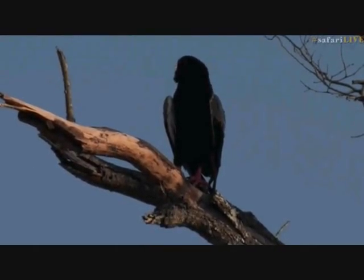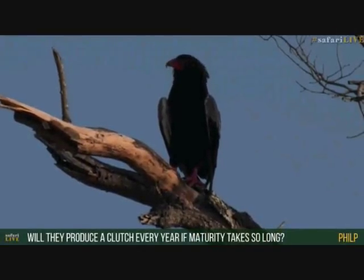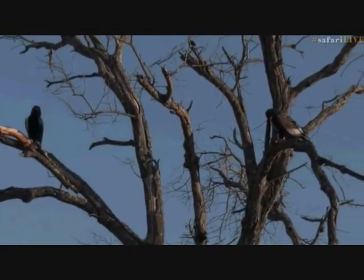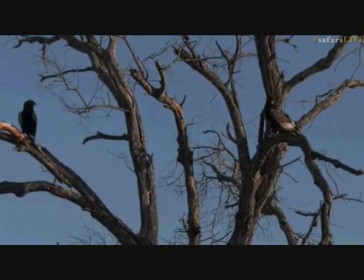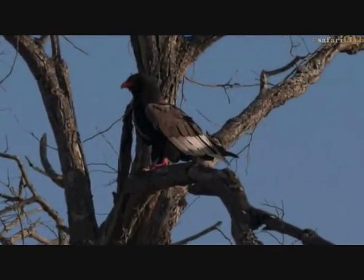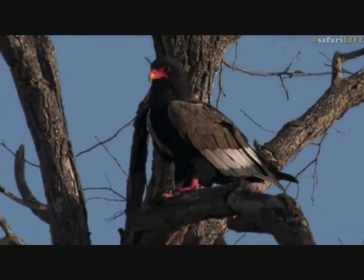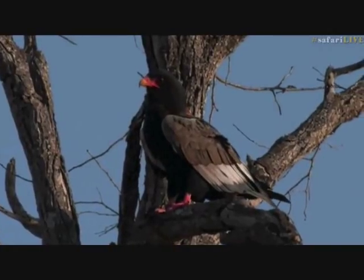Philip, you're asking if they will produce a clutch every year if maturity takes so long. Well, as far as I know, they do produce a clutch every year. There's normally only a single egg that hatches out of it. I have seen sometimes two together on a nest. It's not very common, but it's generally just a single egg. But to be honest, I'm not sure what the length of them looking after the egg is. I know that the Bateleurs that I've followed most of the time do clutch every single year, and the sub-adults and the juveniles just fly around within the area, but they're not really at the nest itself, and they'll look after the new ones.